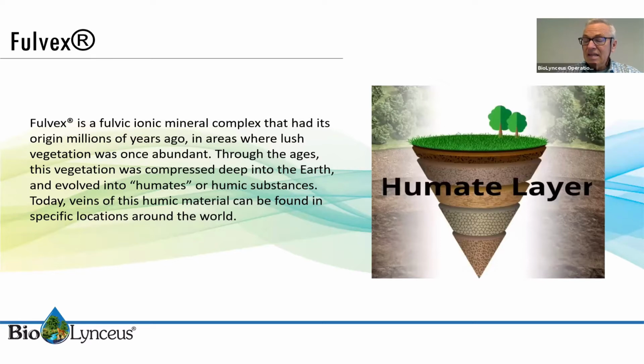The CEC of fulvic acids are often around 700s. Fulvex is 1100 plus. Fulvex has a cation exchange capacity of over 1,100. We all know the importance of CEC, and since our Fulvex molecule is so small, it passes into the plant roots and leaves much easier, and it literally shoves the nutrients that it's carrying into the plant.